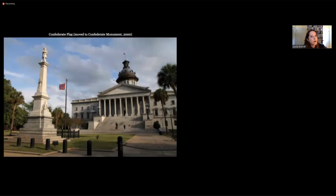This was a compromise, and this is really the first major compromise that I've seen in my research on the monuments on the State House grounds in 2000, because the alternative was to just take it down altogether, but that wouldn't have passed. So the compromise was to move it, to make it part of an existing monument.